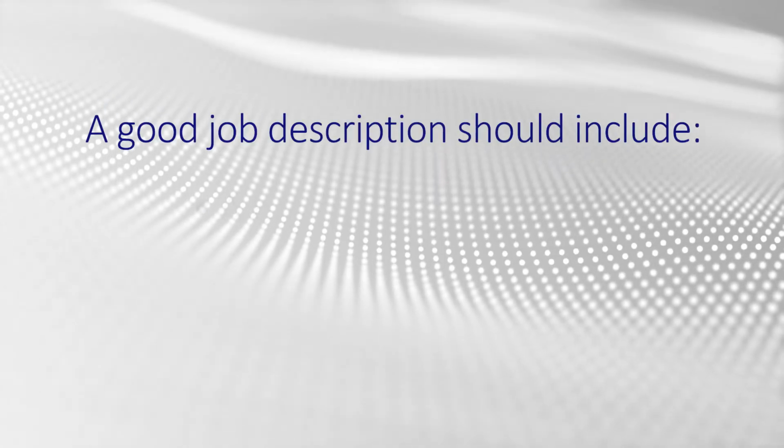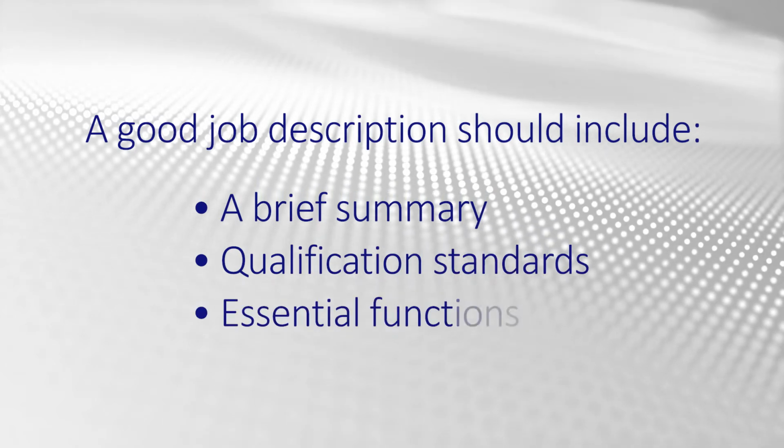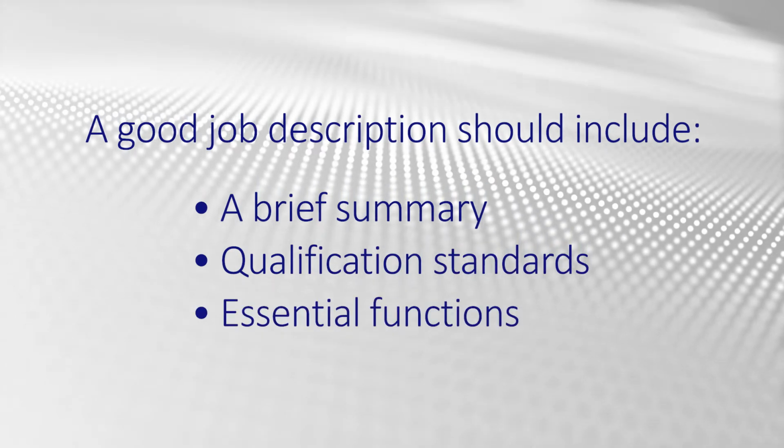Just to recap, a good job description should include a brief summary, qualification standards, and essential functions.